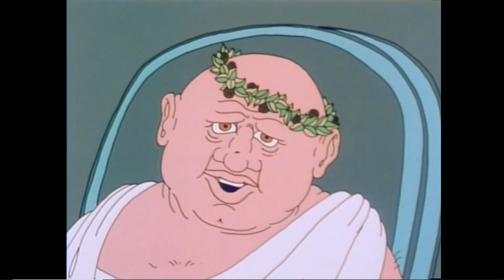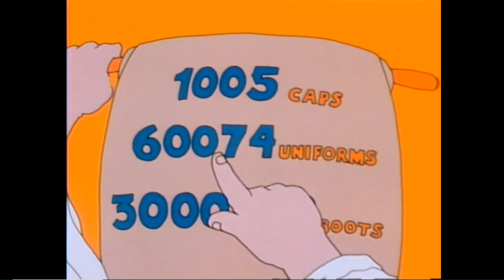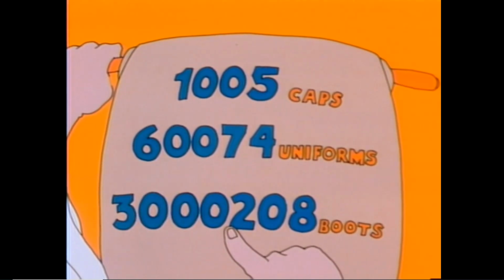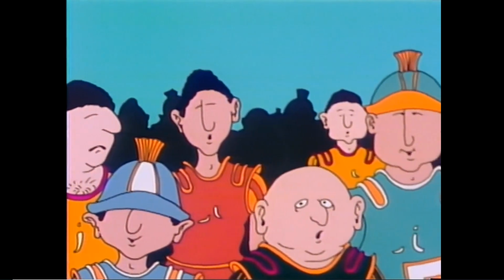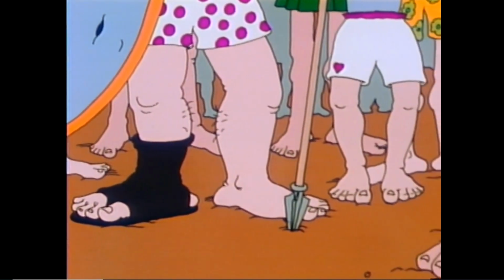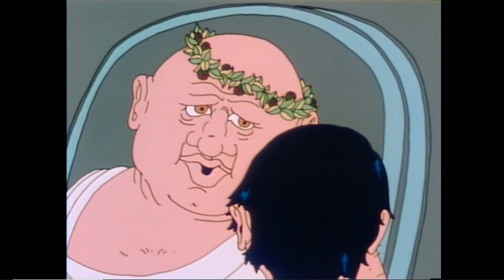Let me see. What's this? There's 100. There's a 5. So that must be 105 caps. And 674 uniforms. And 300 and 3,208 boots. Yes, that must be it. That's what I'll order. But when the emperor inspected his troops in their new clothes, he had a nasty shock. Some of them had no caps, quite a lot of them had no uniforms, and almost none of them had any boots. So the emperor was obliged to ask the minister for help. I didn't order enough clothes. I must have misread the numbers. What did I do wrong?